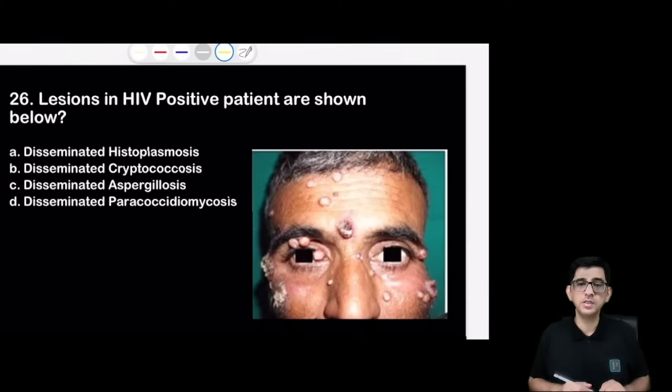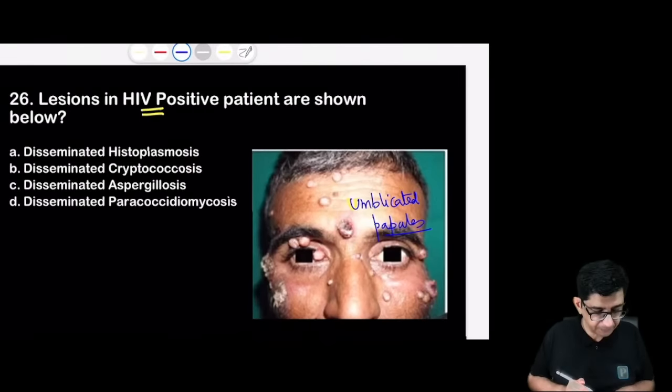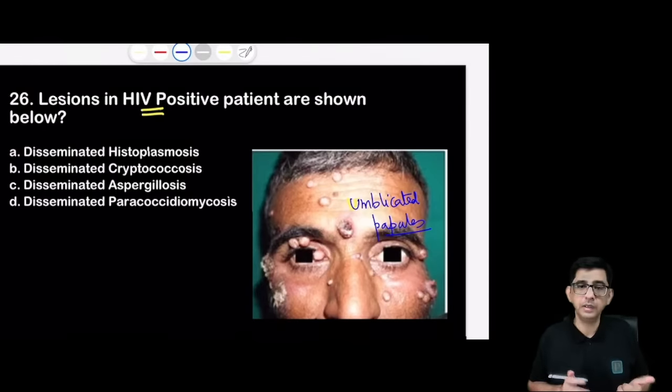Okay, guys, this is again a repeat INI-CET question. They gave an image of a person who was HIV positive and he was having these umbilicated lesions present. Maybe the CD4 count was also present, but that's not the case.